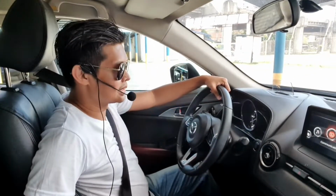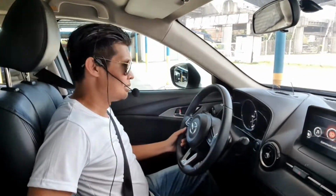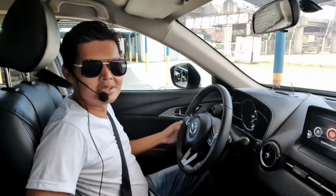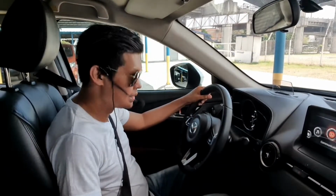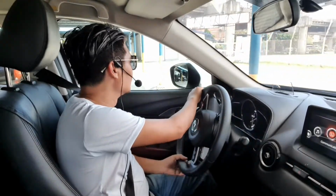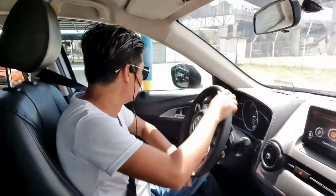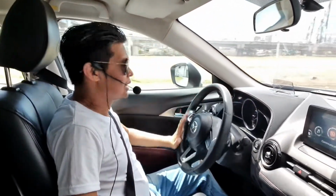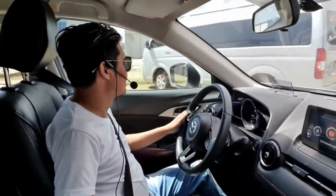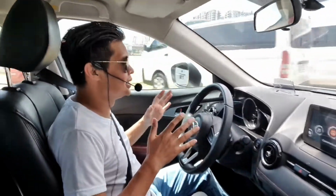Alright guys, right now we're going to test drive our 2018 Mazda CX-3 2-liter front-wheel drive. So let's roll. Alright, driving the Mazda CX-3 is absolutely fantastic. You have this very comfortable sitting position.